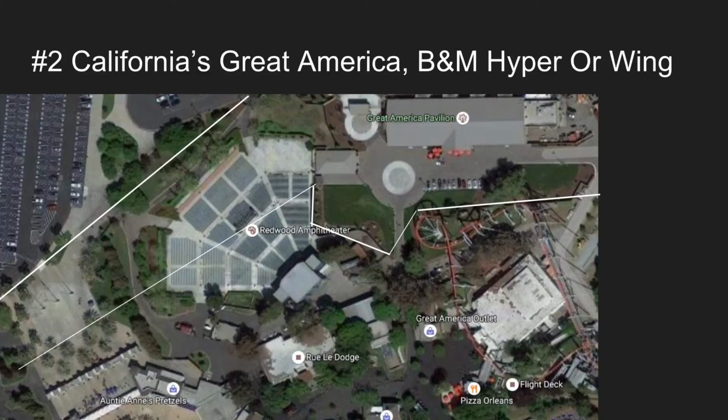They would have to remove some attractions maybe, I don't know, but if they were to add a B&M wing coaster, they would just have to remove the pavilion, amphitheater. But I've heard things about California's Great America getting a Disney World style area, so I think this could be off the mark soon.